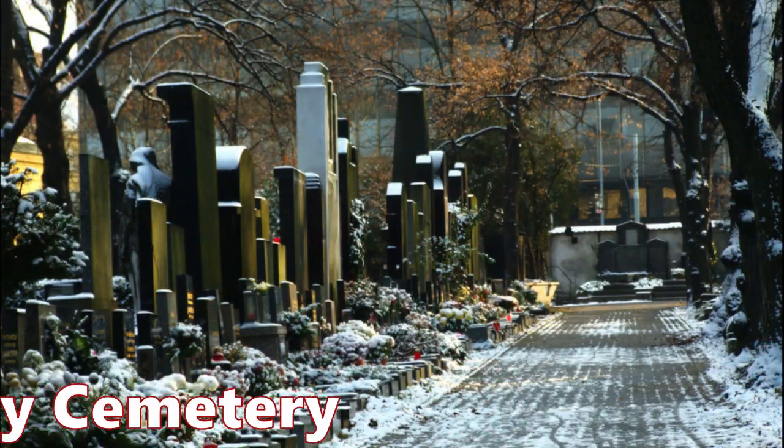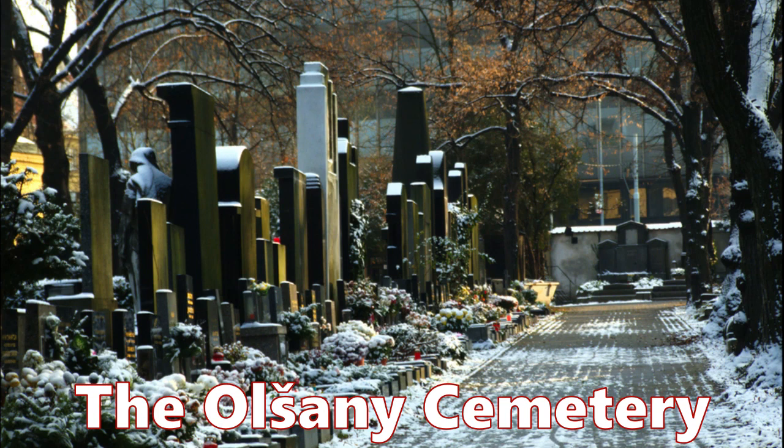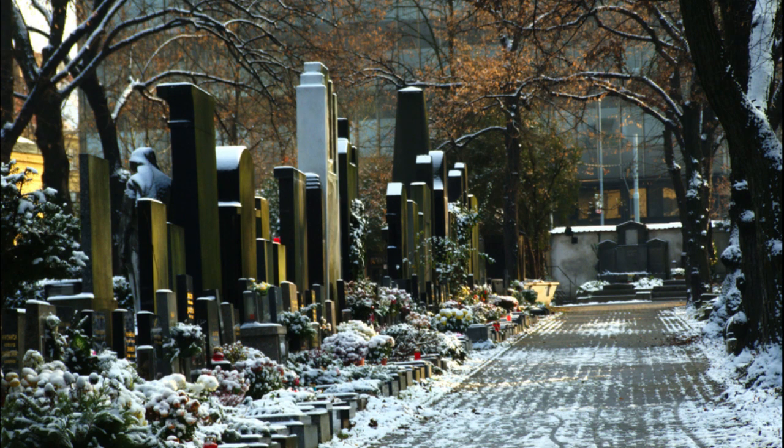The graveyard consists of the Jewish cemetery, which includes the grave of writer Franz Kafka, and the Christian cemetery, where you'll find the final resting place of a more recent notable Czech, Jan Palach, who set himself on fire in 1968 in protest against the Soviet invasion.